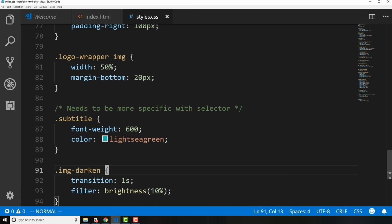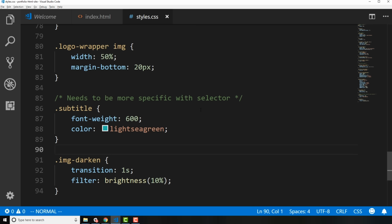Okay, this is not going to do anything yet because we have not applied this. We haven't called it in any of the index HTML file. But how we're going to use it is we're going to use this as our own special function. So we're going to have our JavaScript dynamically add and remove this class when someone is hovering over that. So that's going to be pretty cool.